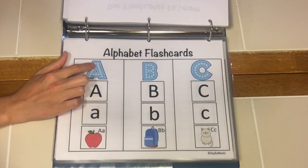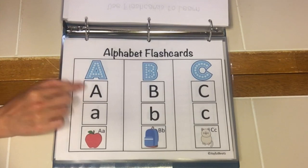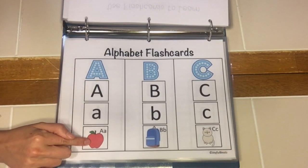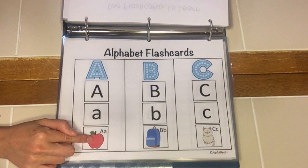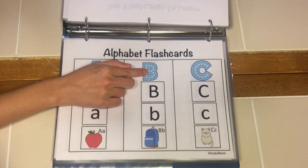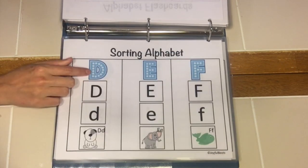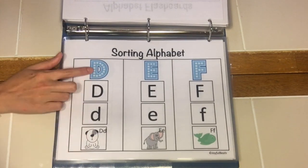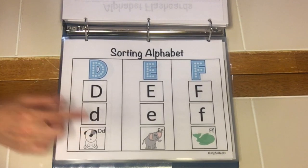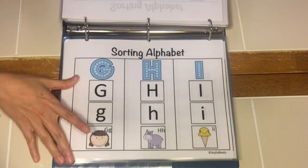You can have your child trace the letters first and say out loud, A. A's for an apple. B's for backpack. C's for the cat, D's for the dog. So you can sing along to that tune with all the alphabet.